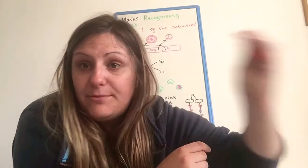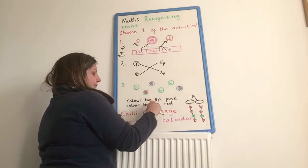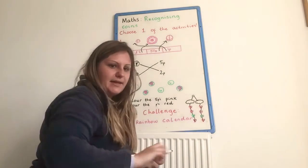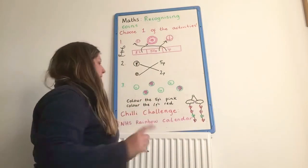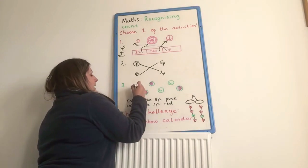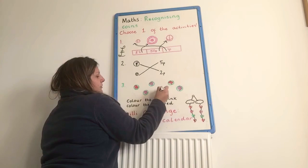So I've got my red pen, and I'm going to colour in these. Oh, I've written 2p's when they're actually 1p's. Silly Miss Hooper. Let's change that a little bit. Here we go. Here's our 1p. And another 1p. And another 1p.